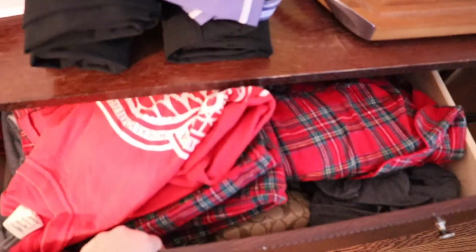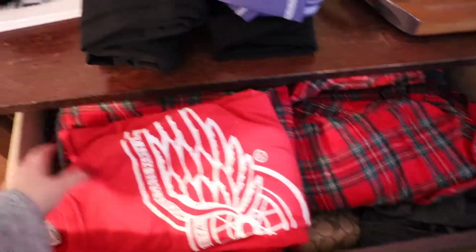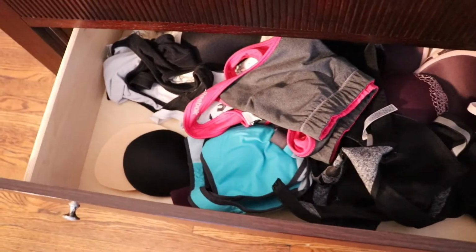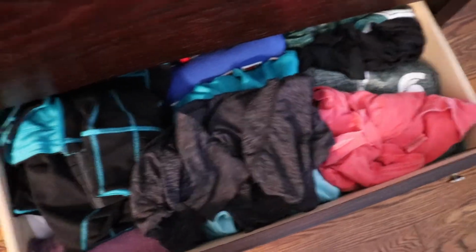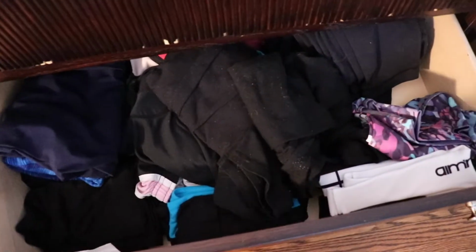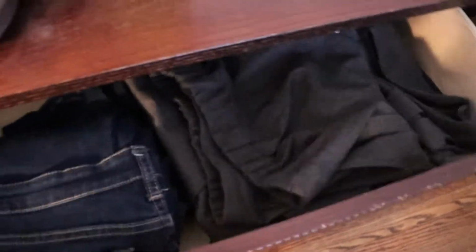So the first drawer I can't even get open. This has all of my like pajamas and some other things in here. This drawer is supposed to be sports bras and regular bras. These are, again, can't even get this open. These are all of my workout tank tops and workout sweatshirts and quarter zips, long sleeves. These are all of my what's supposed to be capris, shorts, and long pants for workout. And then this top drawer is like some dress pants and jeans in here.